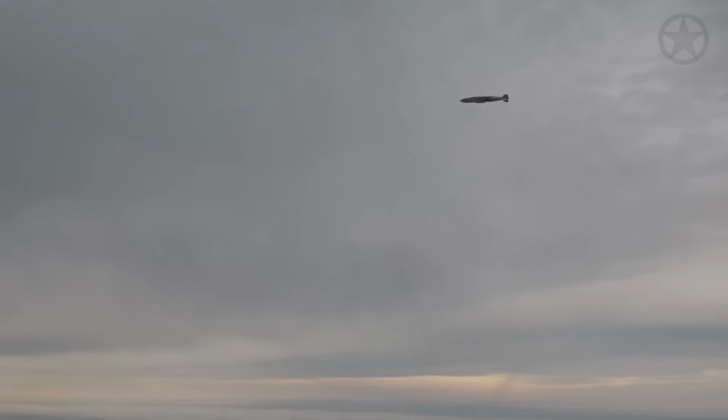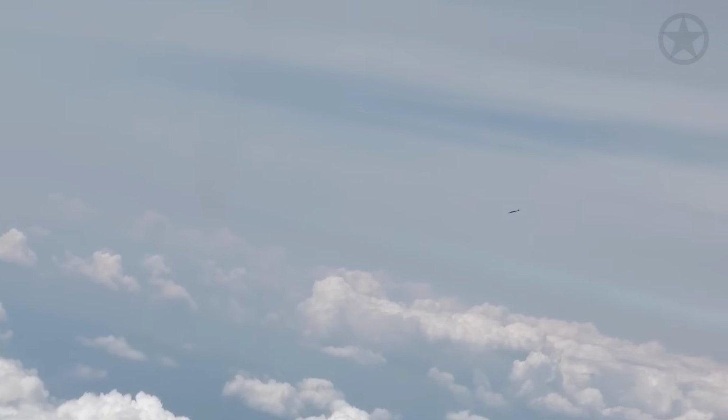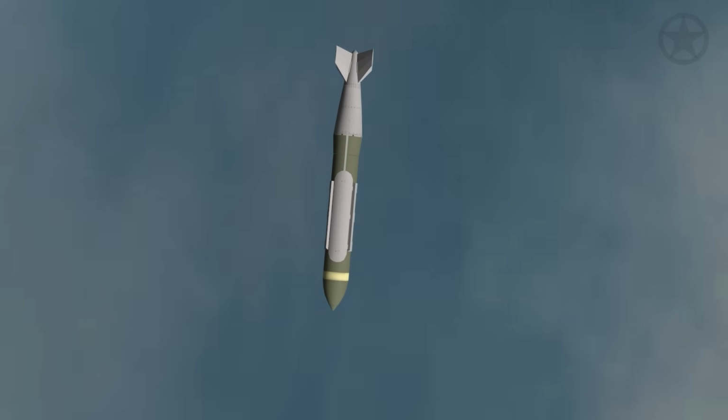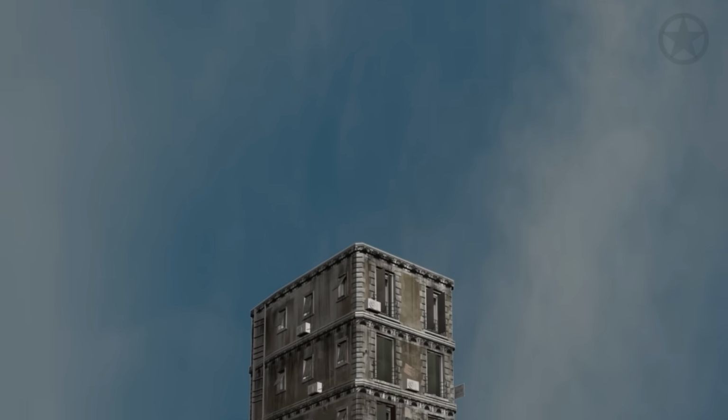A solid thump shakes the aircraft as explosive bolts fire, kicking the first 2,000-pound bomb into the slipstream. The GBU-31's GPS brain immediately wakes up, acquiring satellite signals and deploying its guidance fins. It has 43 seconds of flight time to make any necessary corrections, aiming for a near vertical impact that'll drive the BLU-109 warhead deep into the building before detonation.